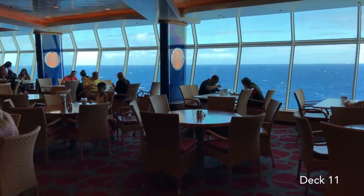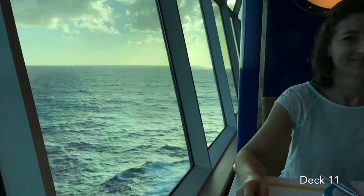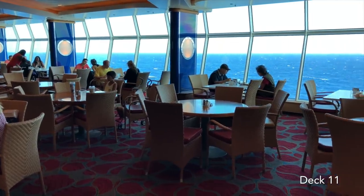The Windjammer is included in your cruise fare, and along the edges of the Windjammer on both port and starboard sides, there's some great places to sit with wonderful ocean views. My wife and I enjoy having breakfast here every morning.